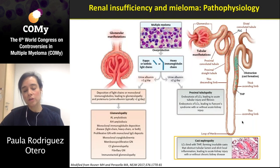So in the next slide, you can see a beautiful cartoon explaining the different mechanisms of kidney damage related to multiple myeloma. And we are focusing down there on cast nephropathy. As you all probably know, light chains that are filtered in the glomeruli go through the tubuli and they bind in an acid milieu to Tamm-Horsfall proteins, and this forms insoluble casts. These casts will obstruct the tubular lumen and also will put in place an inflammatory phenomenon in the tubuli that will lead ultimately to acute kidney injury.